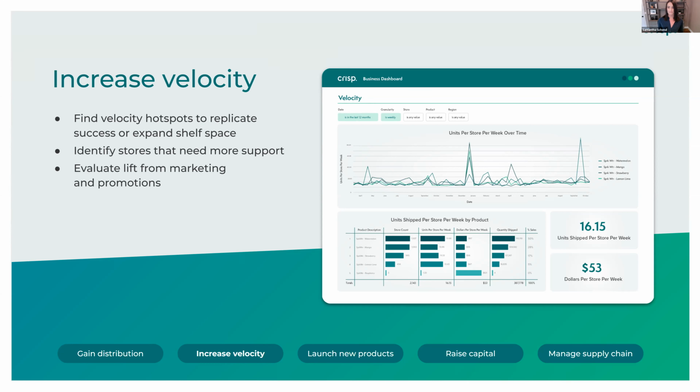Tracking velocity can also really help you measure the success of other metrics. For instance, checking the sales lift after a promotion, which is going to help you evaluate your overall sales and promotional strategy.